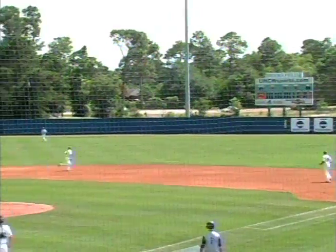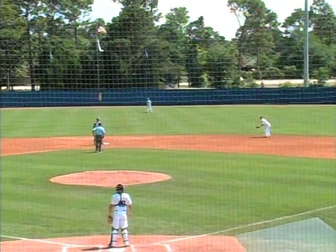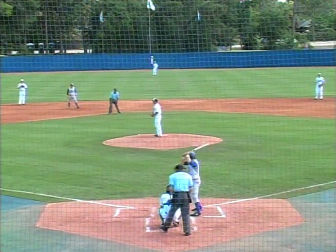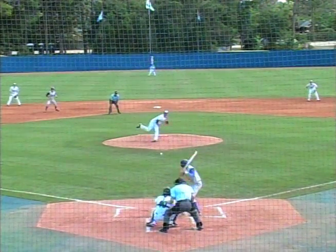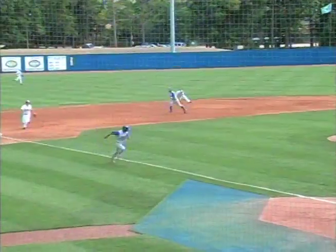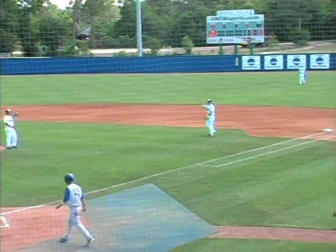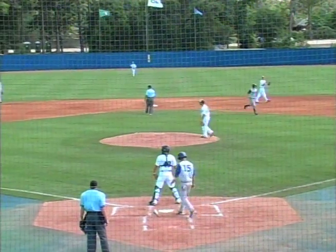Stopping at third will be Johnny Bladell. Lowry with his second double of the tournament. He did have a 20-game hitting streak that was snapped in the final regular season series at Northeastern. This is a ground ball to the shortstop, might be two, and if it is, the Dukes will at least get one. No RBI, but the Dukes do take a 1-0 lead on Bladell racing home.